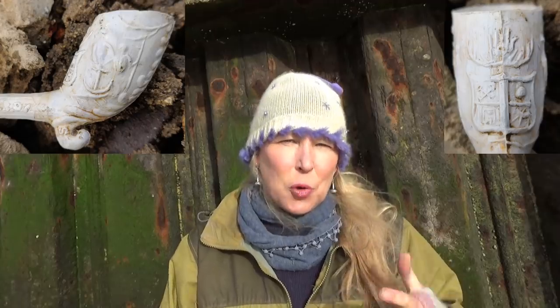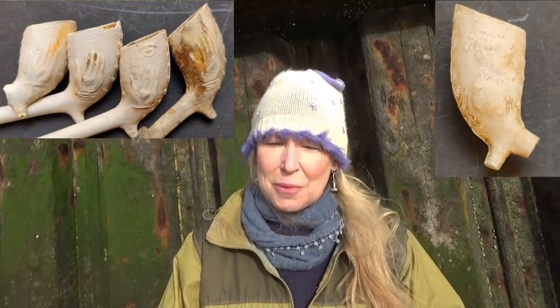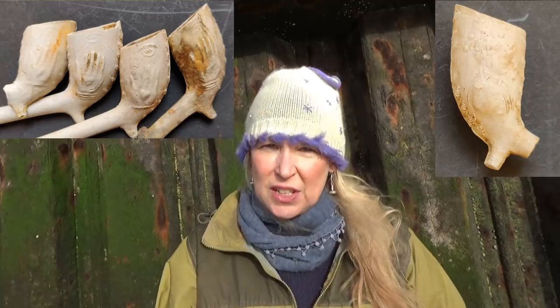But because those remnants are really important, and they can be really useful for research, I'm actually going to give all those bits and pieces, all those pipes and bits of kiln, to the Society for Clay Pipe Research so that they can research them and find out a little bit more about how the pipe kiln worked for the Swinyard family. So I'm really happy that I'm able to give all those bits and pieces to them.